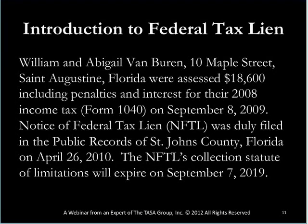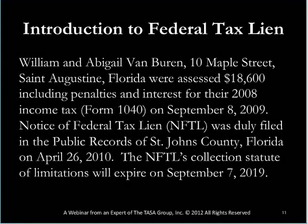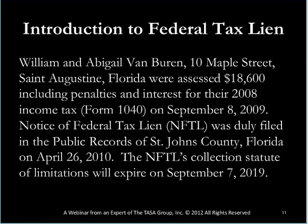Now, the other thing you might want to notice is when the statute of limitations expires, right? 2019, 10 years from the date of the filing. Okay, so let's take this example. We have about 8 or 9 different scenarios that Bill and Abby are involved in. We're going to take each one individually, as I said before. They're not cumulative.